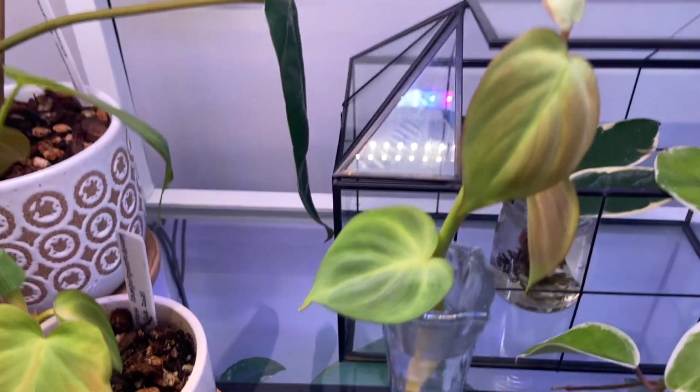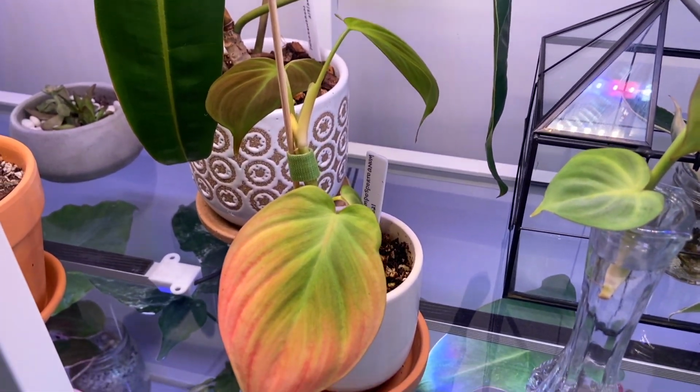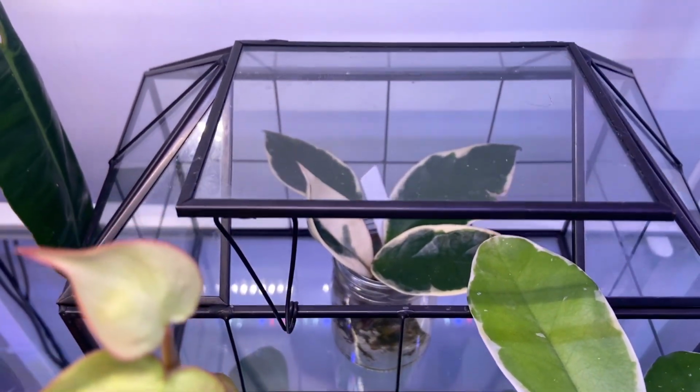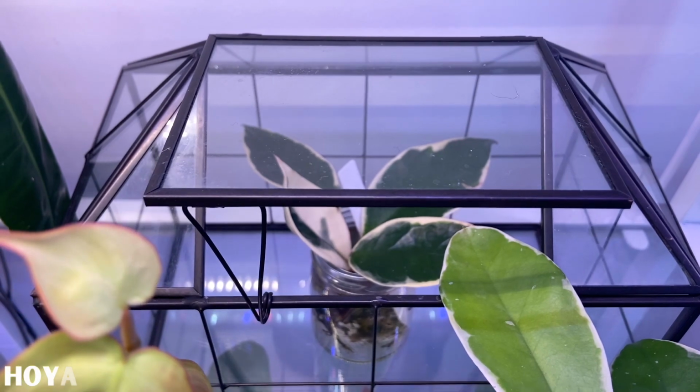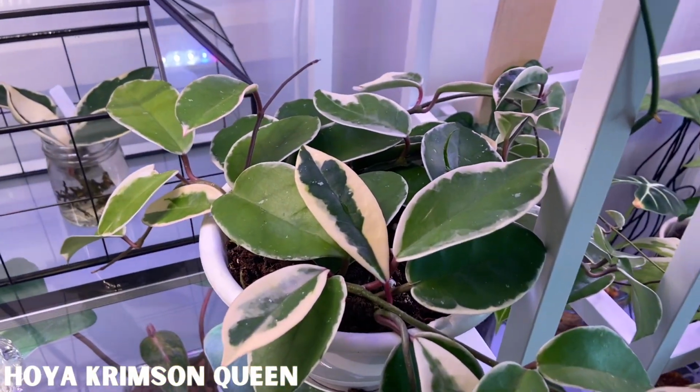This is the top cutting I just took off of it and put in water that I'm going to root and hopefully plant back in there to make a fuller plant. Back here in this little mini terrarium thing, I have a cutting of a Crimson Queen Hoya. And here is my Mama Hoya Crimson Queen, who I absolutely love.